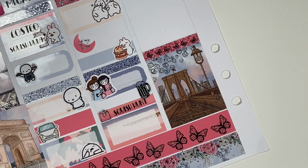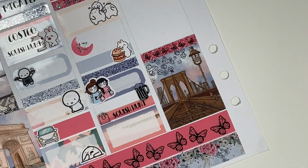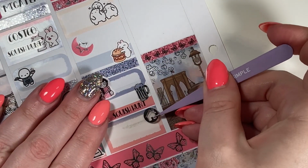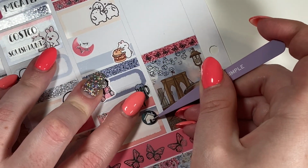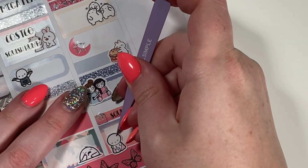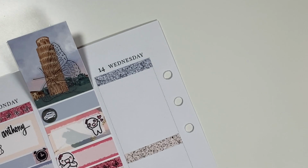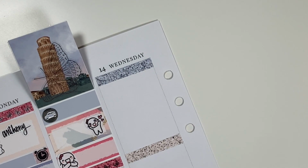Then for the drive home, I'm gonna use the foiled house icon. And then when I got home, I just took a bath and went to sleep. So I'm just using this Coffee Monsters Co. little relaxing. All right, so now that we are finally on to Wednesday, my apologies. That was rough. The stickers that I pulled were not matching, but it's fine.